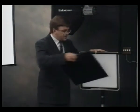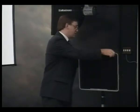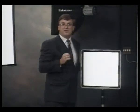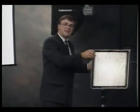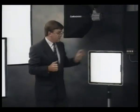Finally, the honeycomb grid works in exactly the same way as the smaller honeycomb grids. The light that is passing forwards carries on passing forwards, and the light that's going off to the sides is stopped. This gives us a soft, controllable pool of light. The Square 44 and the Elinchrom softboxes. Together, they're a vital accessory for today's studio.